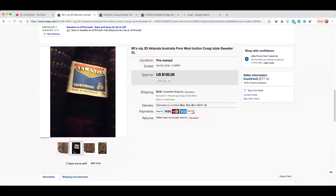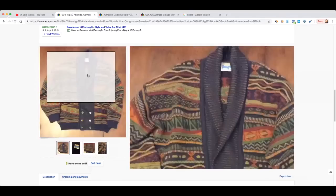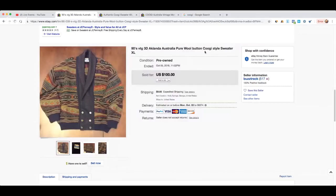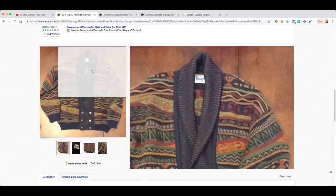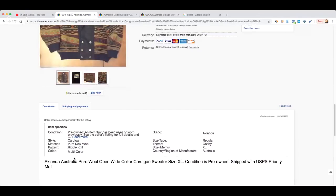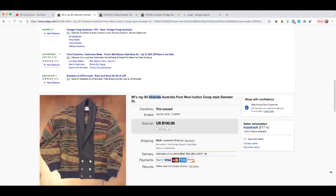Maybe the brand on this was, I don't even know if this is Coogee. When I was going through the sold listings, they got me. They got me with keywords. How many more people do you think are searching for Coogee versus Aklanda? I'm just going to call it that. I don't know if I've heard of that brand before. I might have, I'm not sure. But it doesn't even look like it's a Coogee sweater, but again, it's got that Coogee style to it. So not sure what's going on right here. They got me. Good keywords.